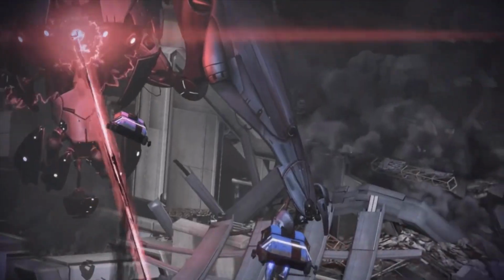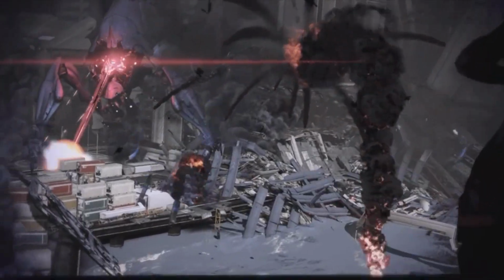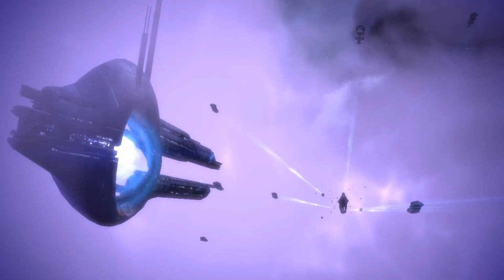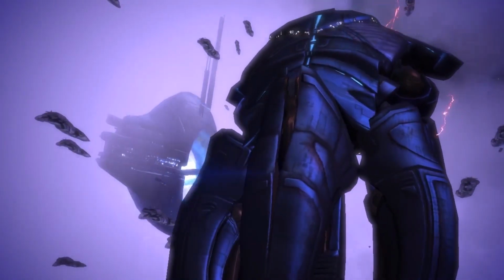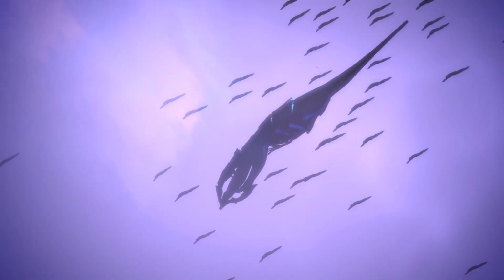In Mass Effect, the greatest threat to life, the galaxy and everything is an ancient race of synthetic organic spaceships called the Reapers. These squid-looking space monsters rock up every 50,000 years and harvest all the intelligent life in the Milky Way, leaving nothing but rocks and kids eating Tide Pods.